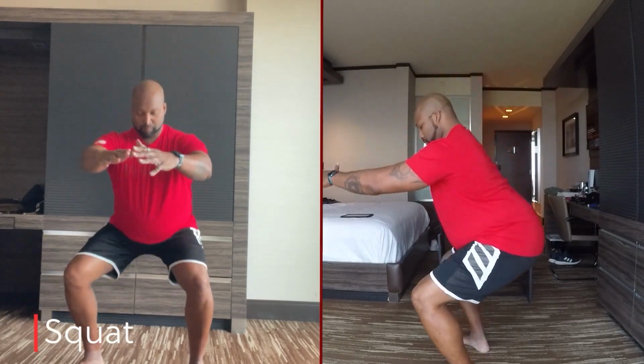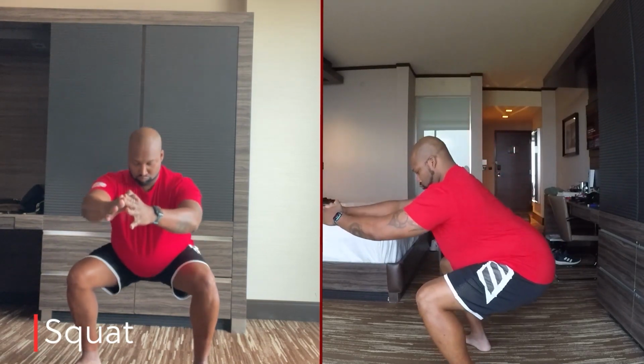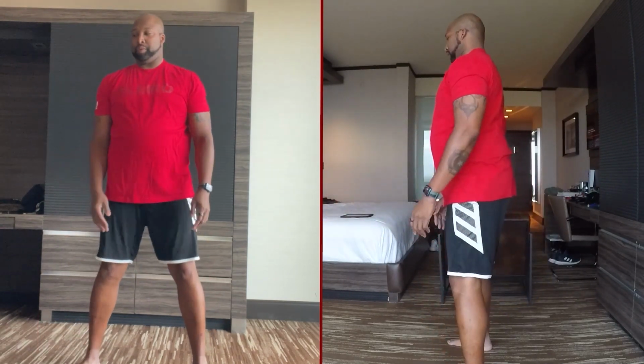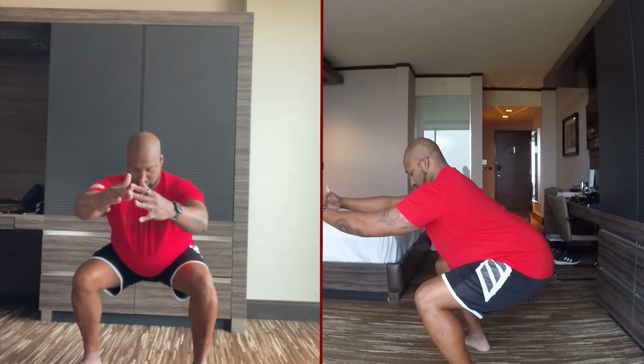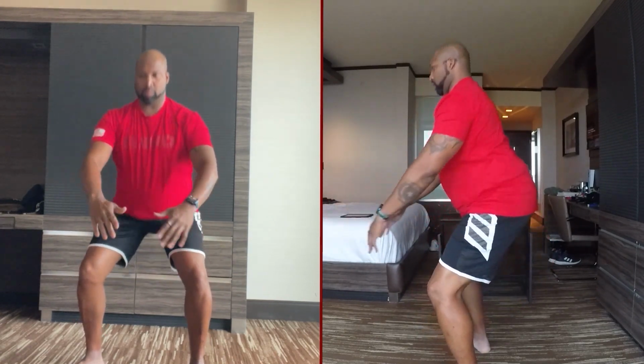Next exercise we're going to look at is one of my favorites, squats. Squats are a key exercise used in everyday life. It is how you should be sitting into a chair during your day and reaching down to pick up or lift things. They can also be difficult to set up because the stance will vary from person to person.